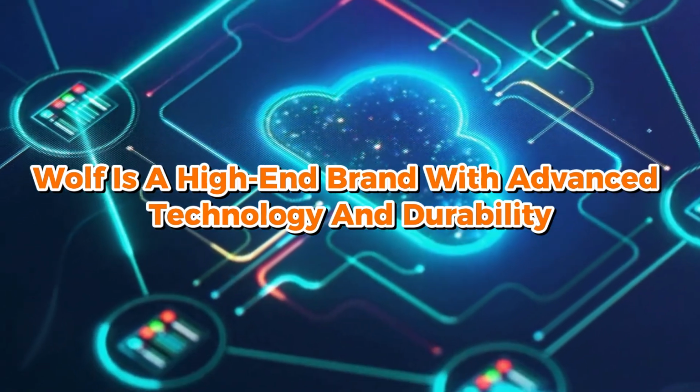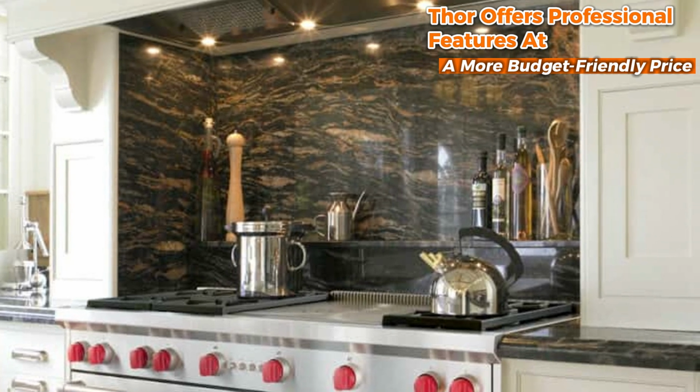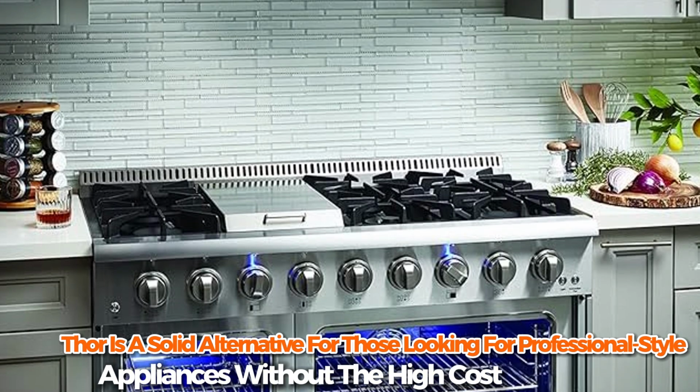Is Thor as good as Wolf? Wolf is a high-end brand with advanced technology and durability, while Thor offers professional features at a more budget-friendly price. Thor is a solid alternative for those looking for professional-style appliances without the high cost.